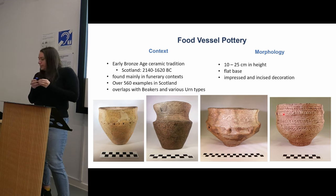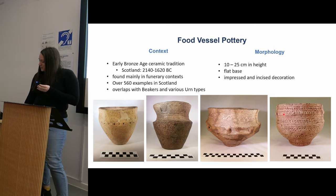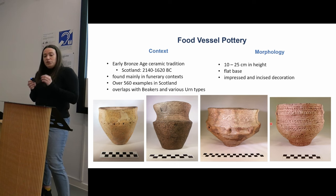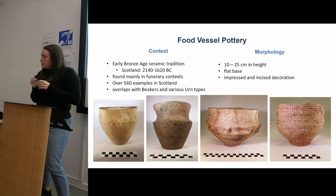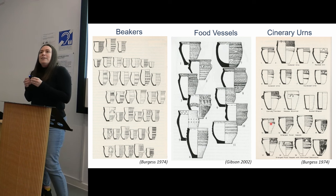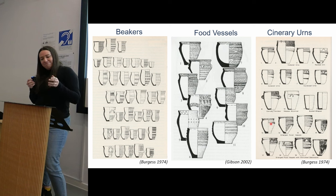In terms of morphology, the food vessel type is quite heterogeneous, quite diversified. Here you can see examples of four food vessels. And as you can see, they vary quite considerably in size, form, and decoration. Generally, food vessels range from 10 to 20 centimeters in height, and they feature impressed and incised decoration. But the type definition is pretty broad, and pretty much anything that is not a beaker or a cinerary urn could be classed as a food vessel, which is not very useful, really.